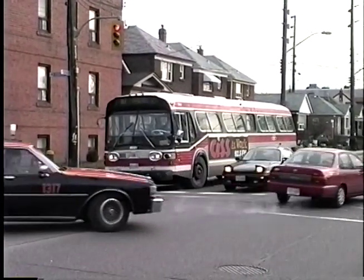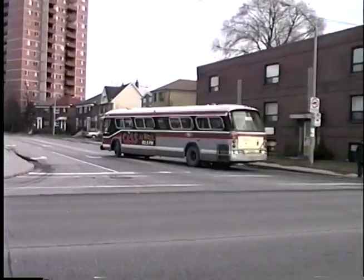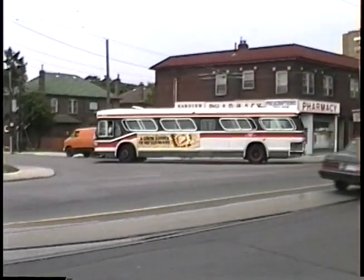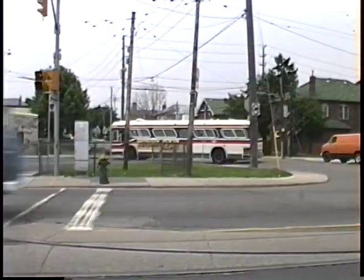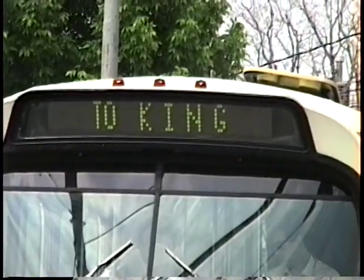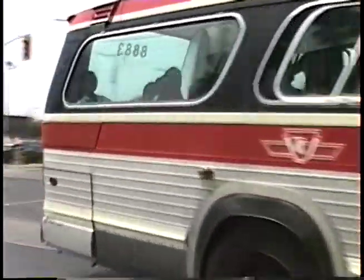8881 is a Danforth fishbowl running on the 87 Cosburn route from Broadview Station. 8883 enters the former Bicknell streetcar trolley bus loop in Ossington service. Later, a new Rogers Road bus replaced this service. When these scenes were taken, the overhead removal program had not yet begun.